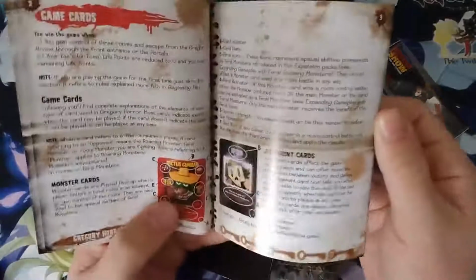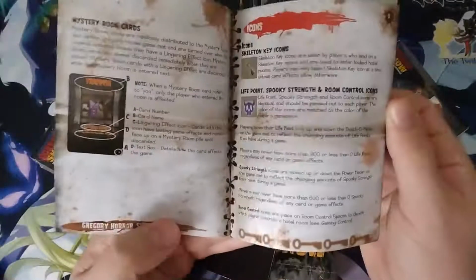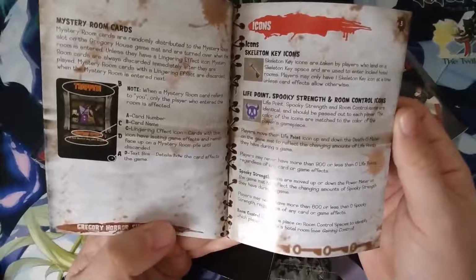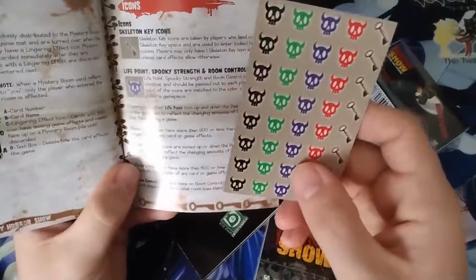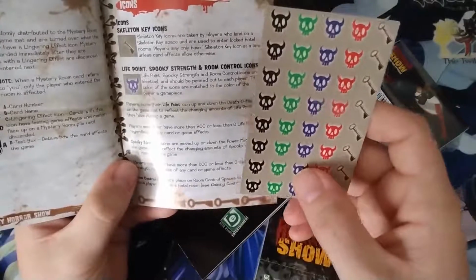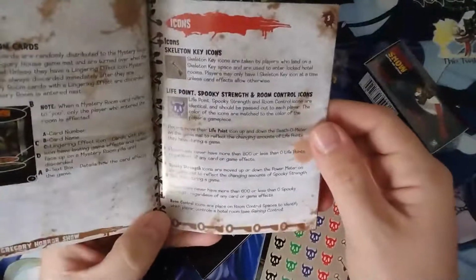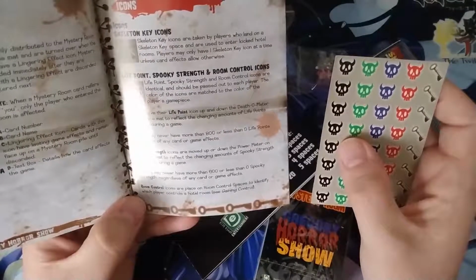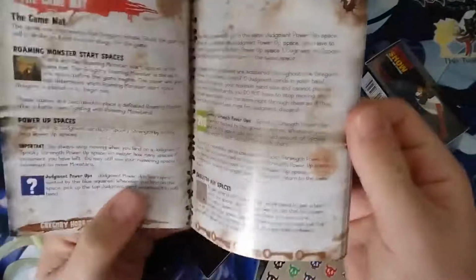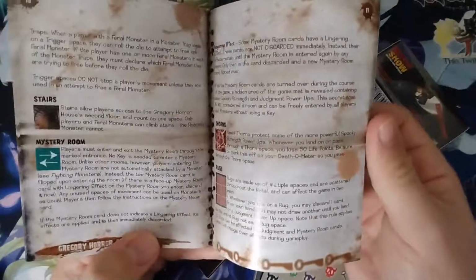Let's see. Got the monster cards, judgment cards, mystery room cards, skeleton key icon. Alright, so these are the icons. So we got skeleton key icon, life point, spooky strength, and room control icons. So, what's the 4th one? There's 4. Interesting. Let's see. Roaming monster starting spaces. Oh, this talks about all the spaces on the map. I guess the spaces have indications of what goes on them.